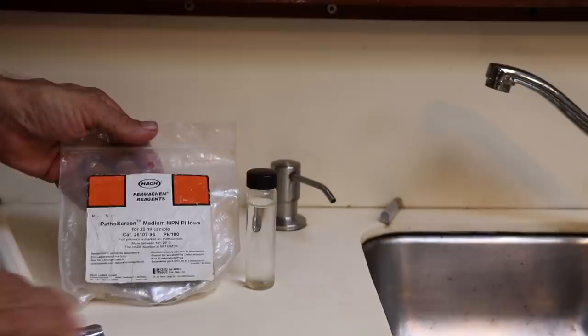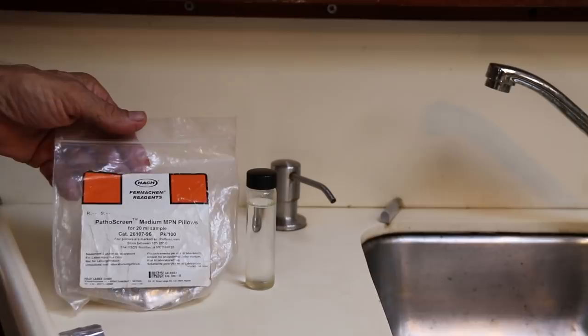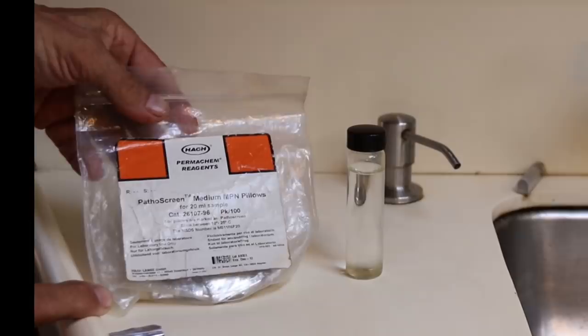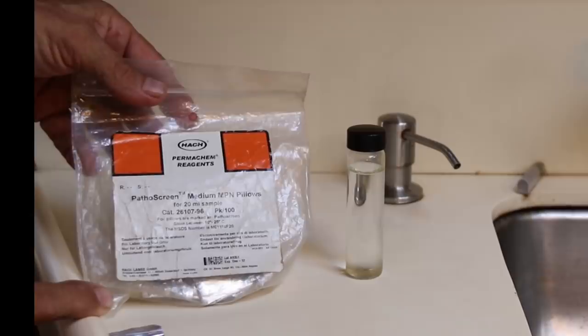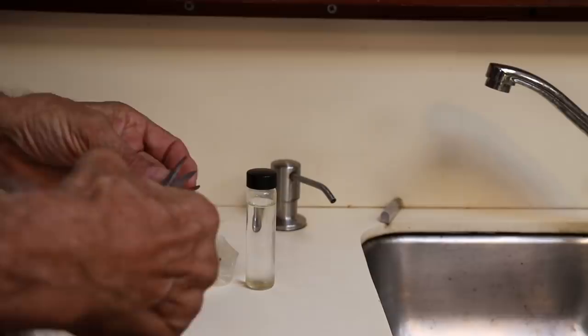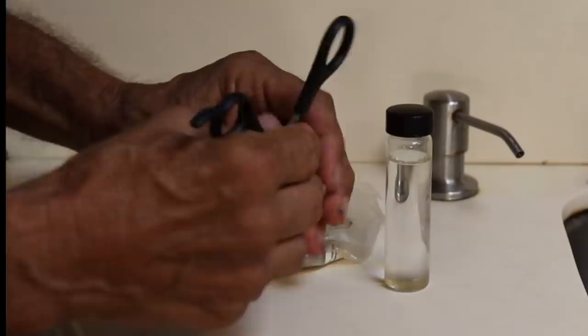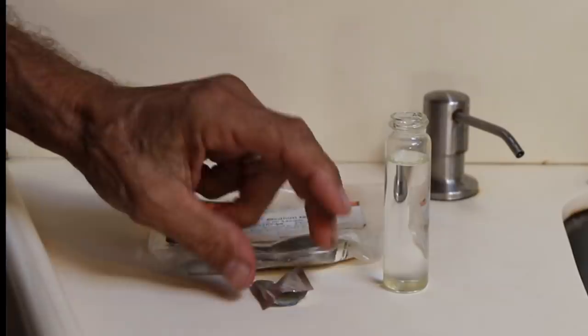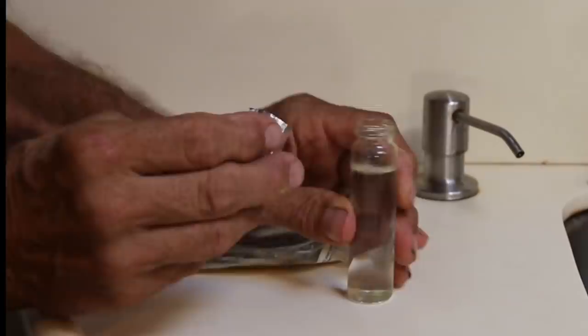This water test is made by the Hach company, H-A-C-H, and it's called a PathoScreen. It tests for hydrogen sulfide producing bacteria, which includes most pathogens. So we take this little packet and open it up. Inside of here is a gold powder. We'll open up the test tube, which I rinsed out extremely well with the water out of the dock faucet, and pour that in.